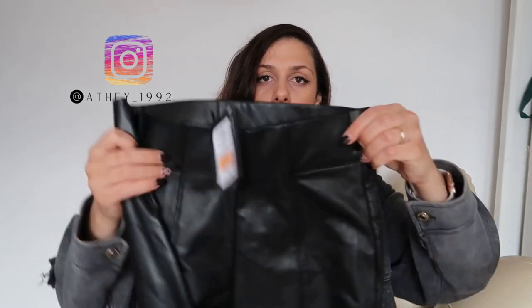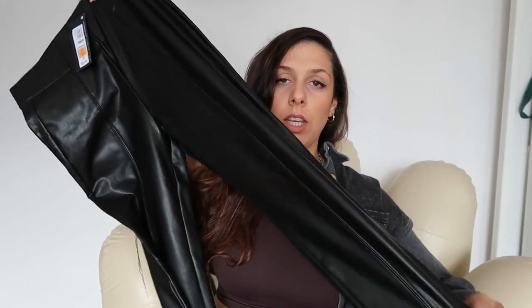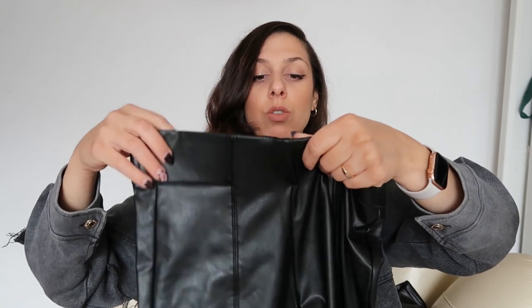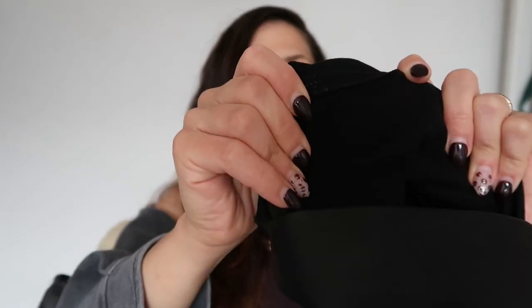So this is the leggings I got from Marks & Spencer, as you can see. Last year I got the size 12. I got a size 10 this year. I'm not sure why. I thought it's quite stretchy, so it might be okay. That's the waist. It's quite high waisted, and they have the fleece on the inside, like you can see.